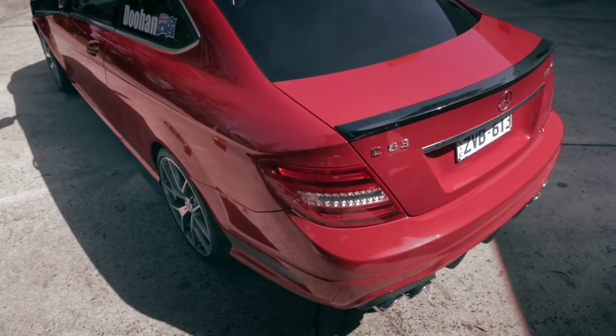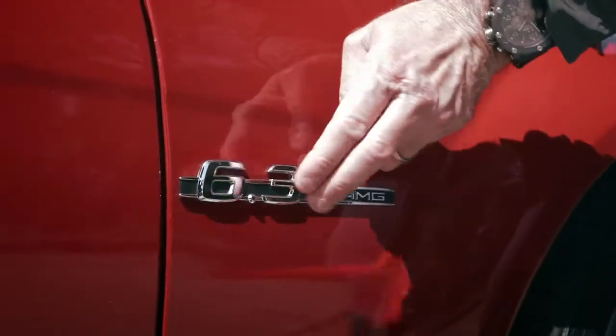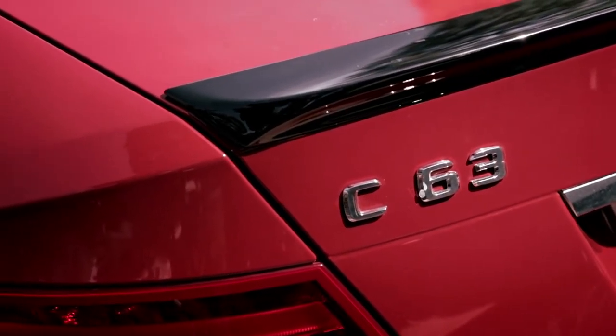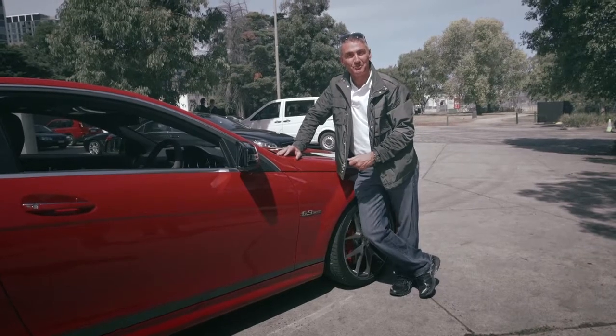One of the points that identifies the C63 over the standard C-Class is the 6.3 AMG badge on the front quarter panel and, of course, on the rear boot lid. Anytime you see something like that, you know it's got some serious grunt behind it.